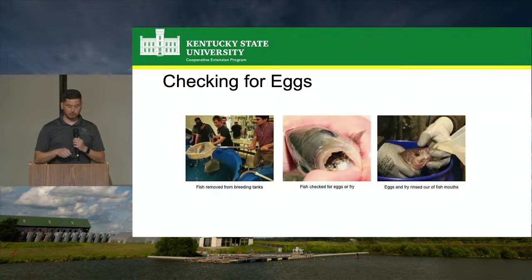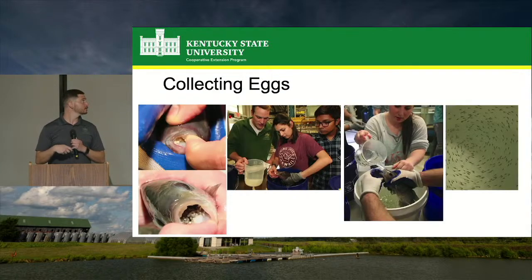From these systems, we'll start to check for eggs. We will scoop them, usually with a net, and then put them into a 5-gallon bucket. If it's just me or one other person, then we'll put them into hoppers, which is a square PVC frame with a big net underneath. In there, we'll check them for eggs. You just open their mouth and see what's in there, and then we'll flush out anything they have. When collecting, you'll have the eggs themselves, but occasionally also a swim-up fry if you've waited too long. You flush them out.